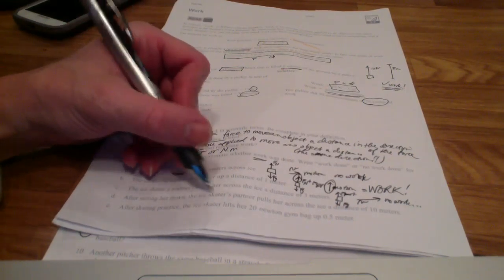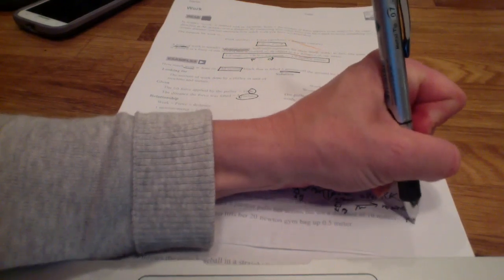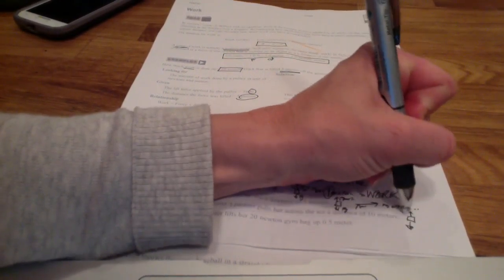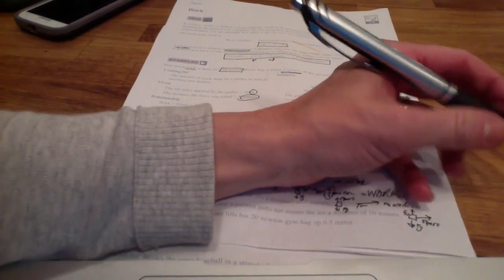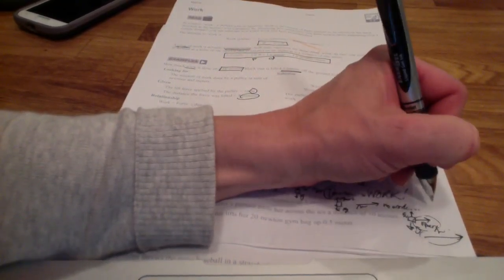After setting her down, the ice skater's partner pulls her across the ice, a distance of 10 meters. So now we have gravity down, we have normal force up because the ice is not breaking, we hope, and we have the partner applying a force this way. This is F partner. The direction of motion is that way, which means that this and the direction of motion are the same. So again, we have work.